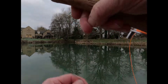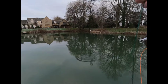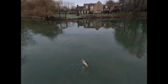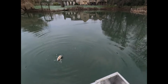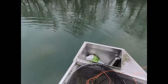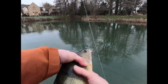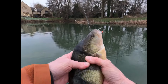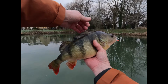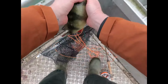Guys, I just hooked something. It didn't feel very trout-like, because it's a great big perch. Look at that great big perch. Try and get him out. Look at that bad boy, guys. I guess the biggest perch I've caught at Lechlade. Beauty, on that white fly. Pop him back.